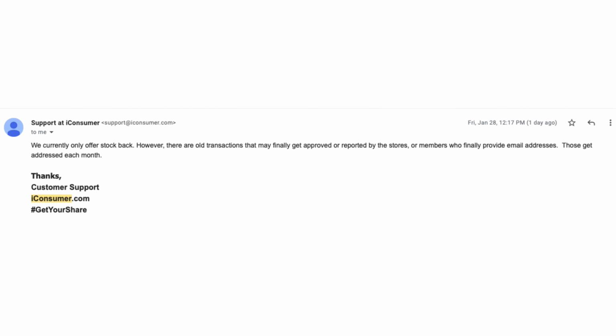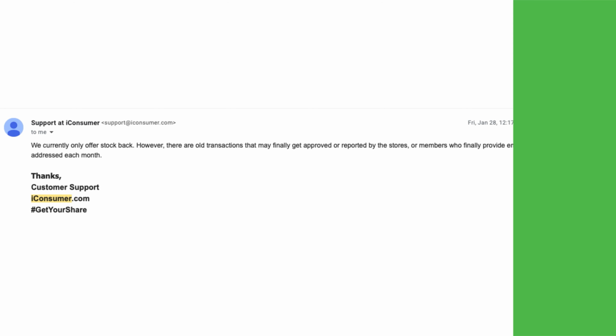So we emailed them about it to make sure. Customer service got back to us within a day and confirmed they were only giving out stock back. So the mail by check feature is for old transactions only.